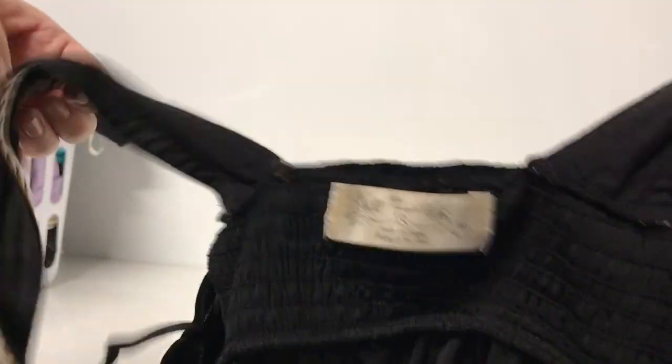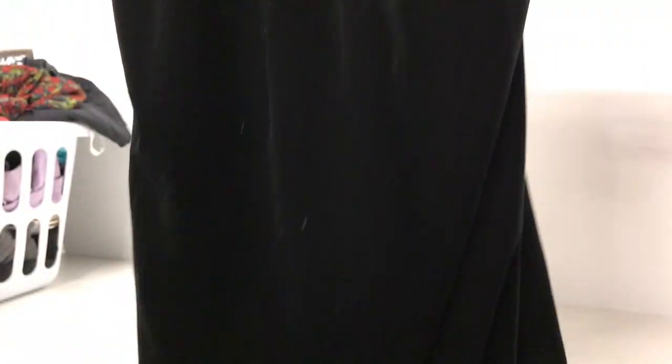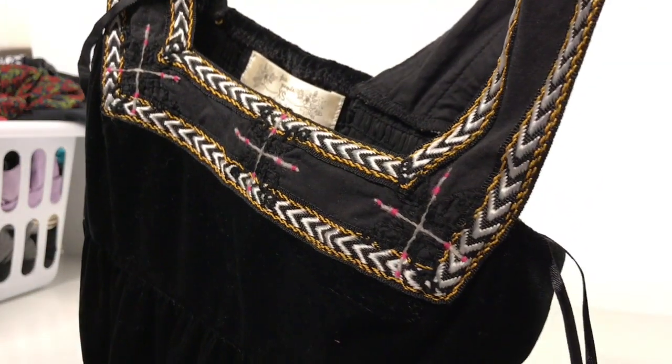Now this is a black velvet dress that's a bit of a mini, and it has got some embroidery on it, as you can see. It has an empire waist there. The waist is very high, and it is a pullover with no zippers or buttons. And I got this for half off, so I got this for about $4.50.